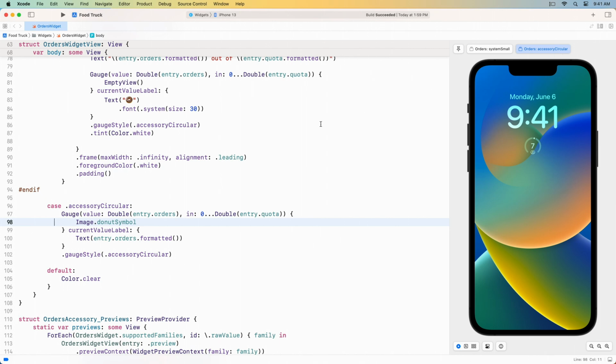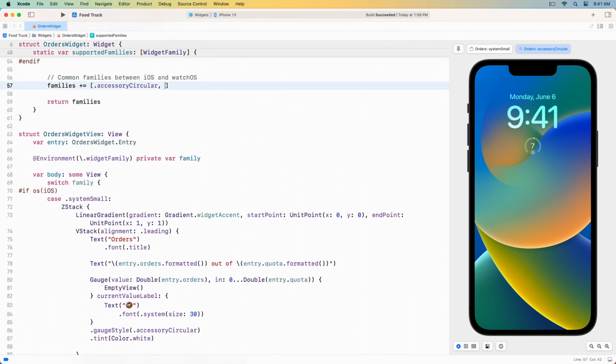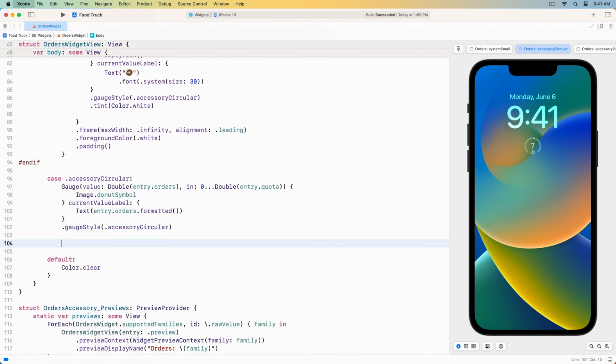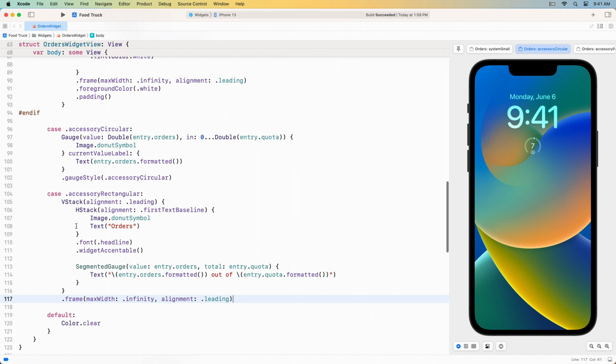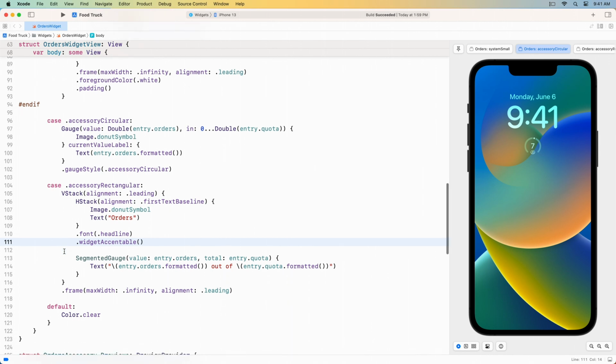In order to show a bit more detail at a glance, we can also add support for the Rectangular family. For this view, we'll make a VStack, starting with a title for the data that's shown, and that same donut symbol. By using the headline style for the font, we'll get a treatment that looks great on both platforms. And we'll make sure it pops with the widget accentable modifier. Since the Rectangular family gives us a bit more space, we'll show a cool custom segmented gauge and display the current number of orders out of the daily quota for the gauge's label.